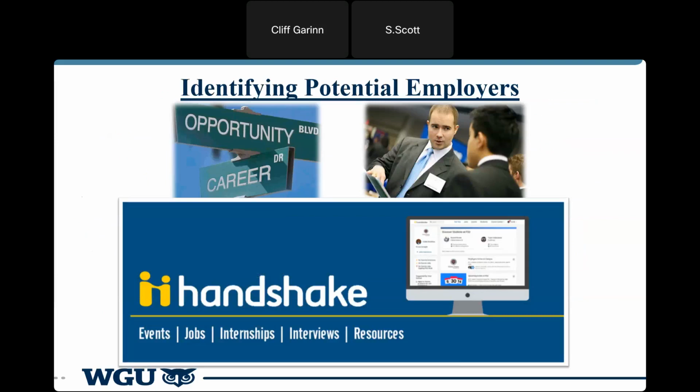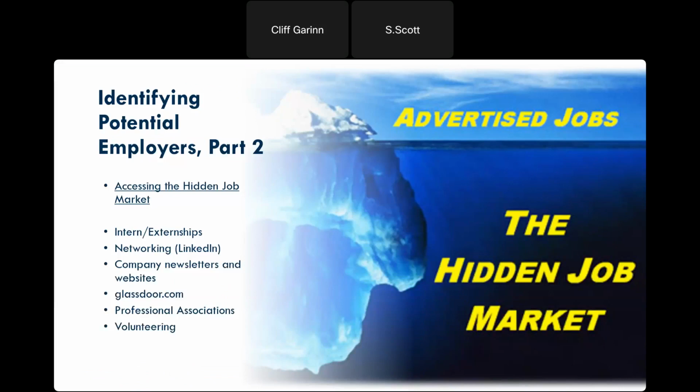Now, we talked about identifying employers using Handshake, Glassdoor, and their own homepage, which is going to be important to do. One of the ways of looking at employers from different job boards and their own homepage is to find what we call the hidden job market. This means that they may have jobs posted on their own job board, for example, but no place else. They may not be on LinkedIn. They may not be on Indeed.